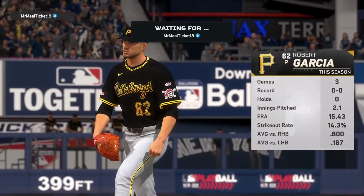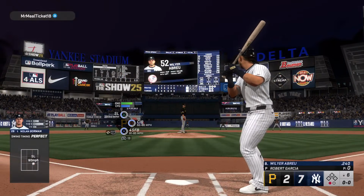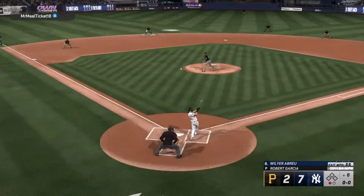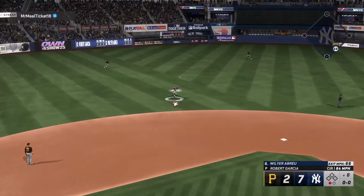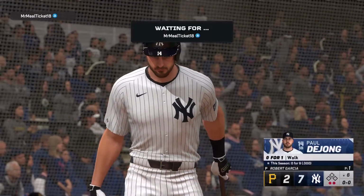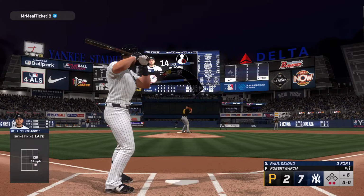On the mound now for the Pirates, Robert Garcia. Bringing in the lefty with the left-handed hitter coming up to hit. Classic bullpen move right here, so we'll see how it works out. Swing and a ball hit out towards left center field, and he makes the catch. And there are 2 outs. 2 down, bases empty. And stepping in for the Yankees, Paul DeYoung.